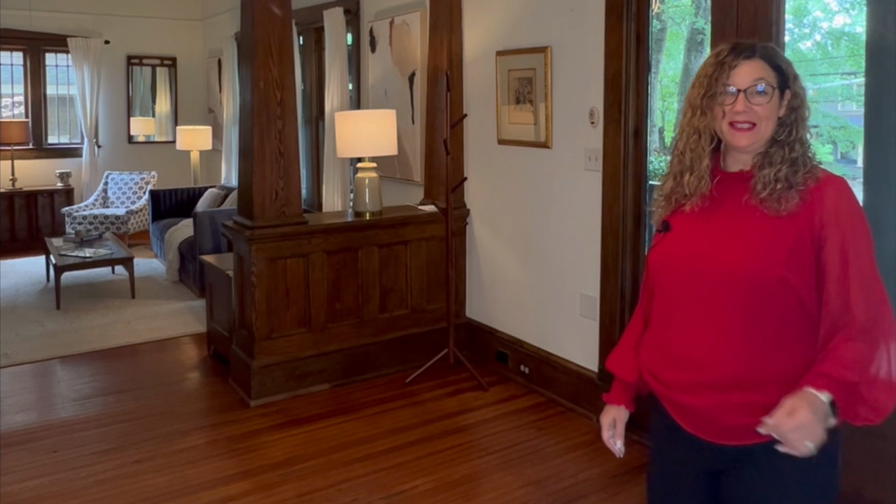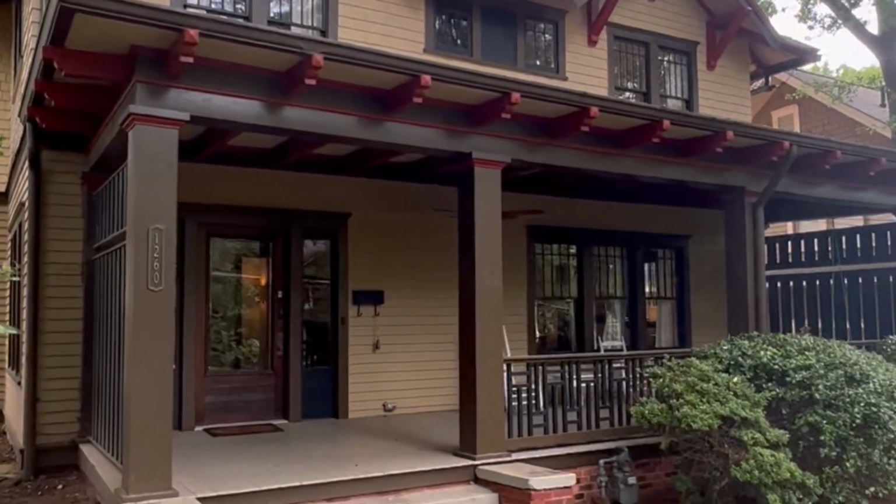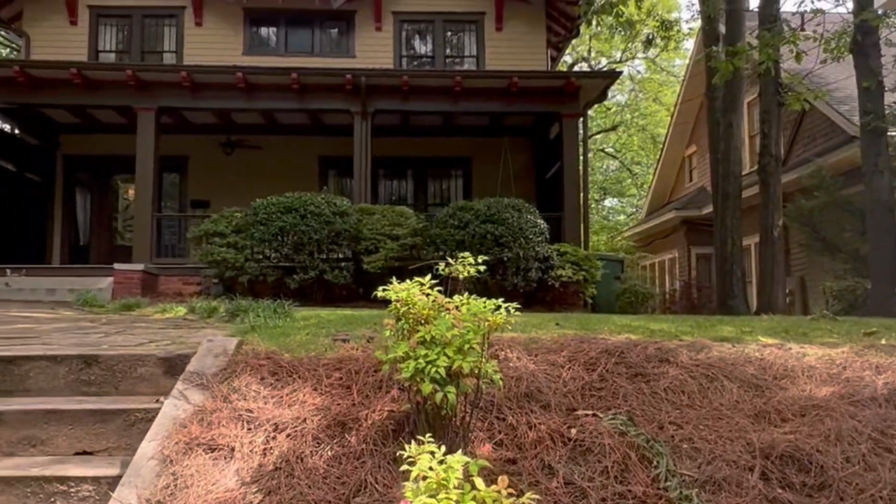We are at my newest listing at 1260 McLendon Avenue, right in the heart of Candler Park. This is such a special home. It was built in 1910 and has been beautifully renovated over the years to keep that original character.